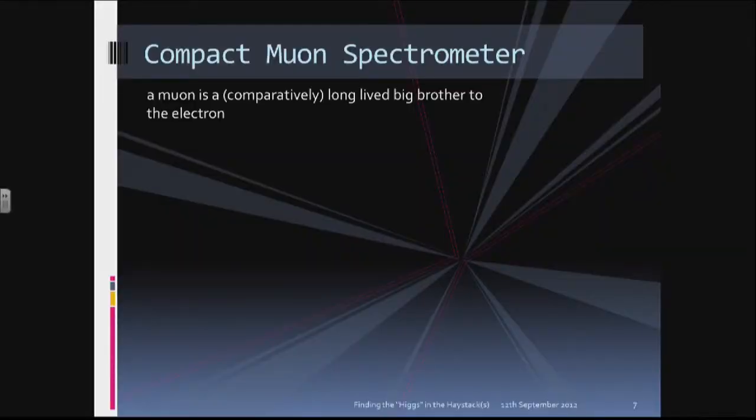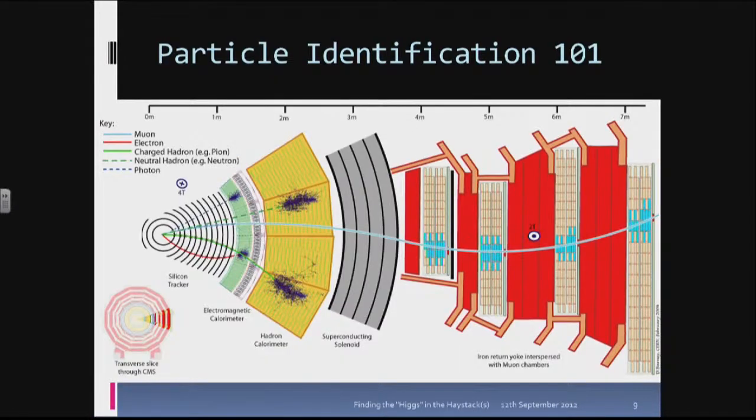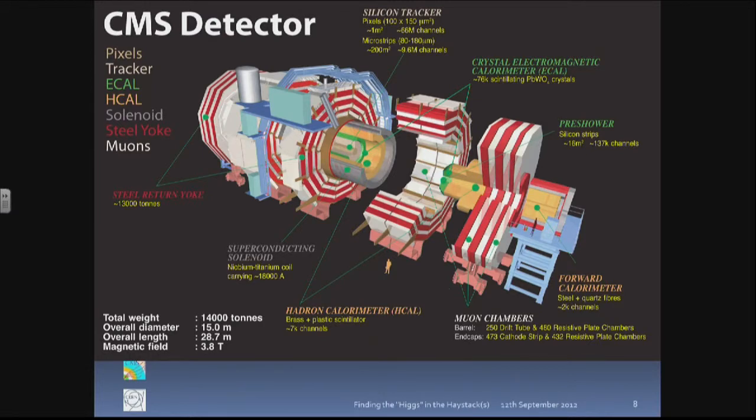So CMS, this is what it looks like. It's a typical high energy physics experiment where we try to cover as much of the solid angle around the interaction point as possible. Near the center, we have high resolution silicon tracking detectors. And then we have what's called an electromagnetic calorimeter, a hadronic calorimeter, and I'll come back to this. And then a solenoid, a big magnet in a cylinder shape. And then muon detectors around that. And you can get an idea of the scale by the small person here.